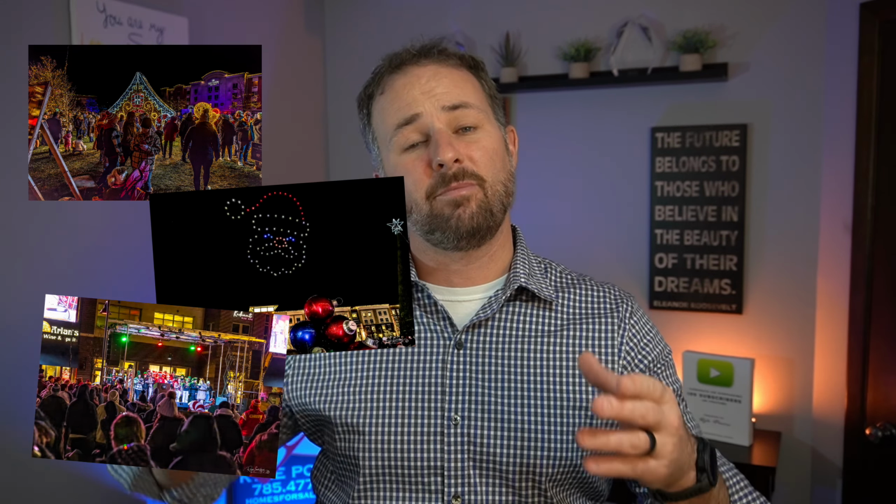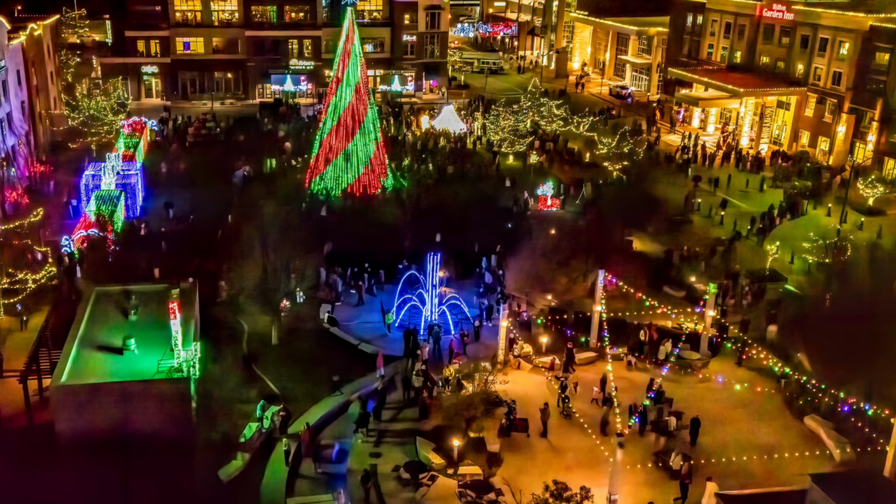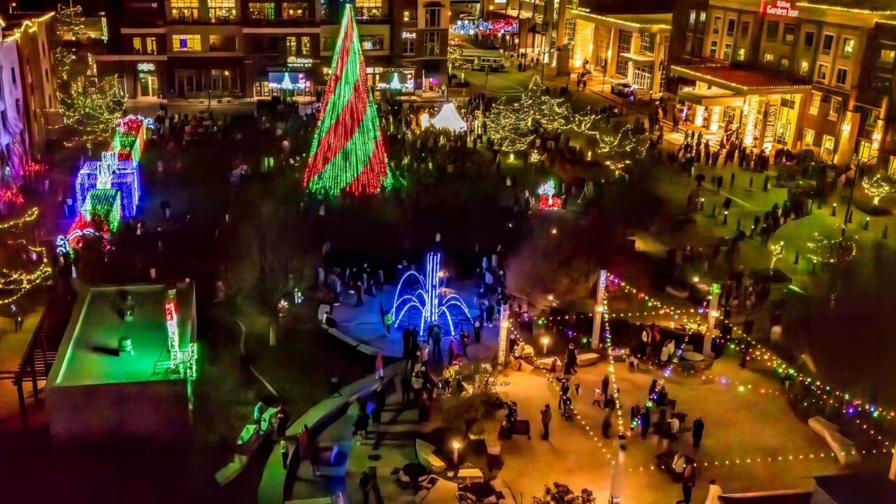There's a lot of new stuff, but you have a lighted Christmas tunnel. You have the massive tree that's down there on Blue Earth Plaza. Just a lot of fun. There's carriage rides that run every night through the Blue Earth Plaza area, and they take you on just a quick little loop, and it's always a lot of fun.